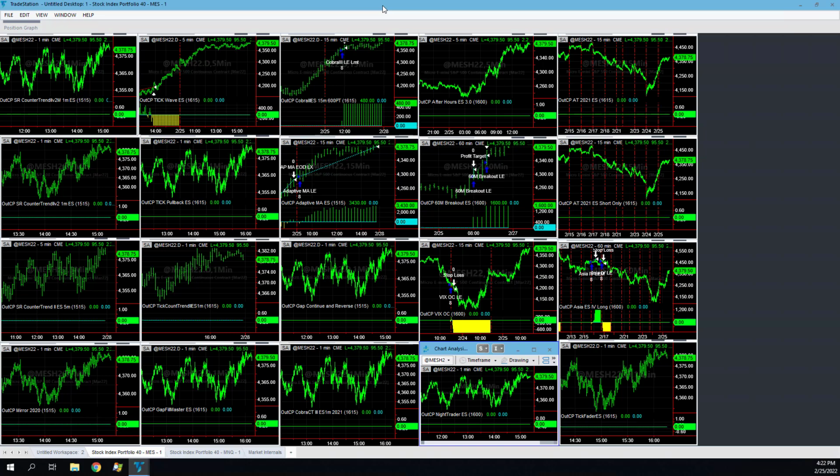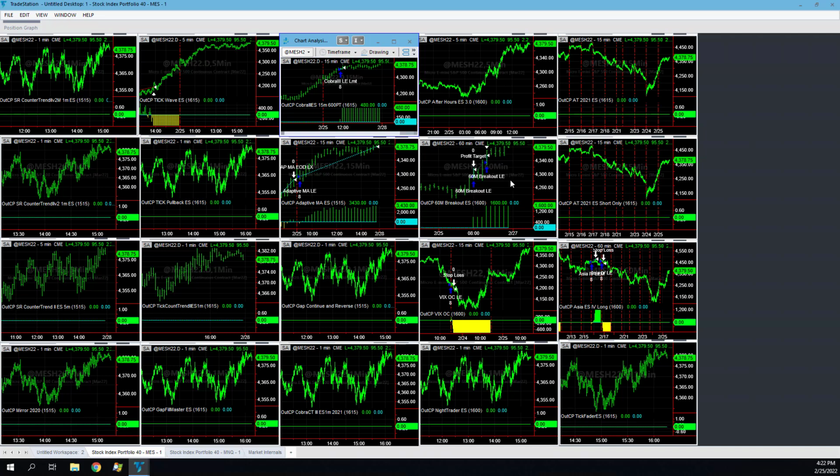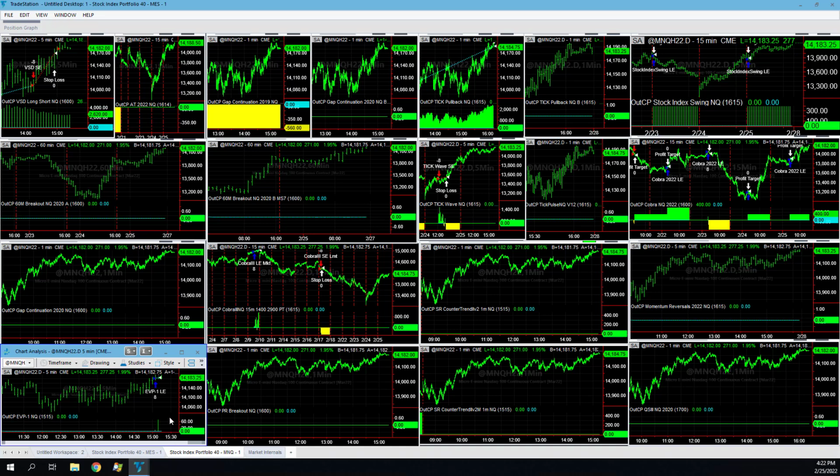So here are the ES strategies on the day. Cobra 3 hit its profit target. Adaptive moving average got long and stayed long all day. So we didn't take these trades today, but the signals took those today. And you can see good trade in adaptive moving average, good trade in Cobra 3, good trades on 60-minute breakout. So just 3 strategies traded. We have 20 strategies, and 3 traded today. We don't trade every strategy every day. They are different types of signals in this setup.